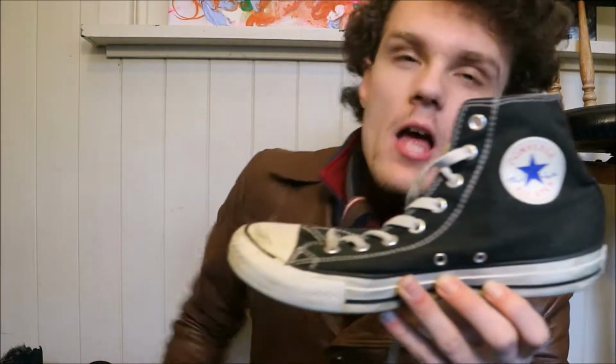For me, when it comes to fashion sometimes, simplest is best. They go all the way above the ankle, or they at least used to when they were nice and fresh. Now they sit a bit baggy, but that's what I kind of want. I don't really like a shoe that's too tight.